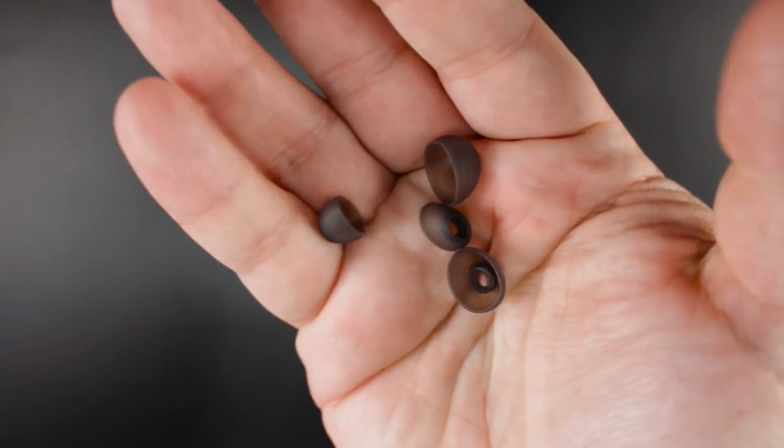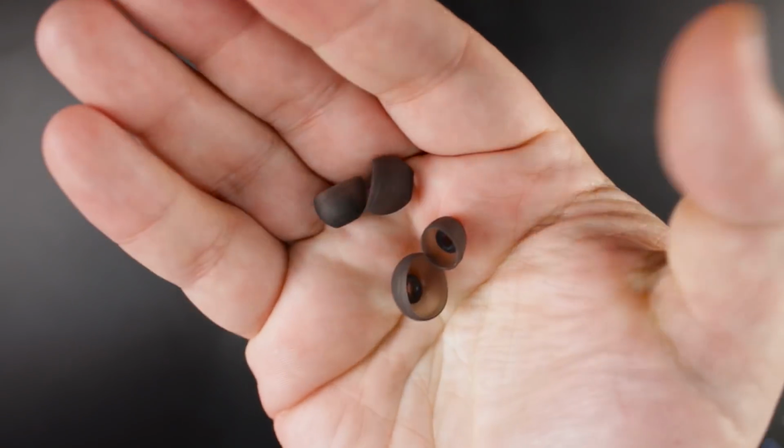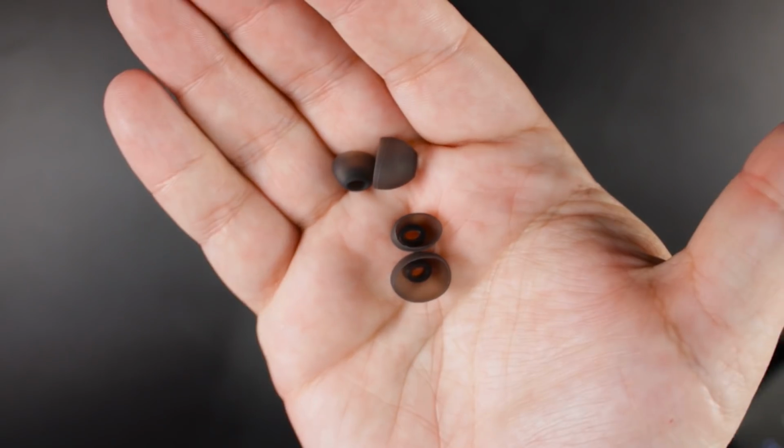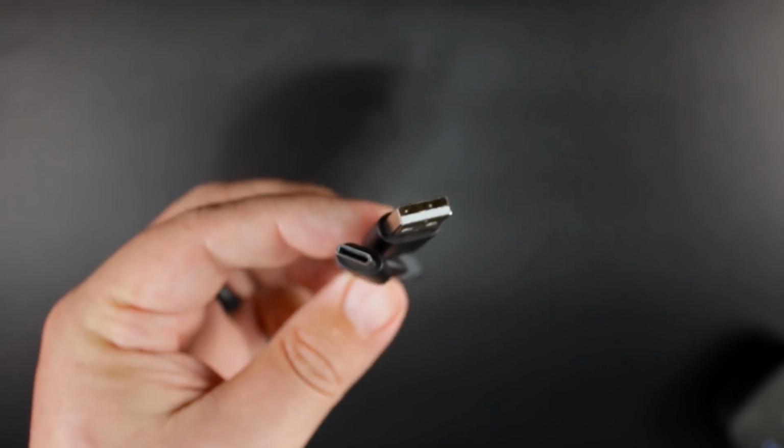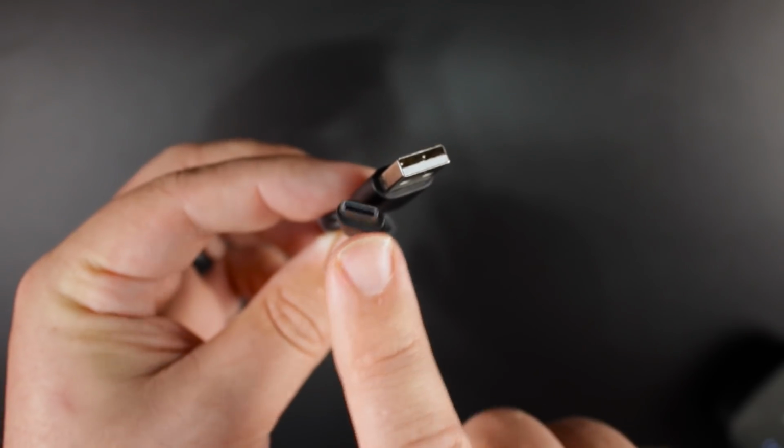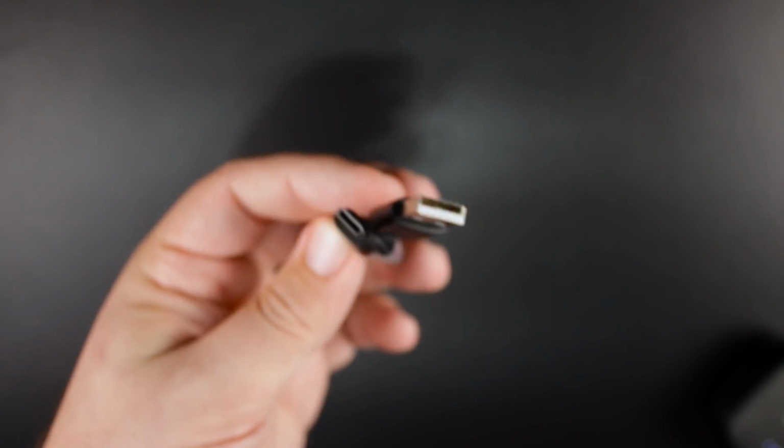It really does have the AirPod type feel to it, but it gives you a better seal because of the way these fit into your ear. So it's doing a good job of isolating and blocking everything else out around you. Now this one does charge with USB-C. So that right there wins brownie points right off the bat with me.